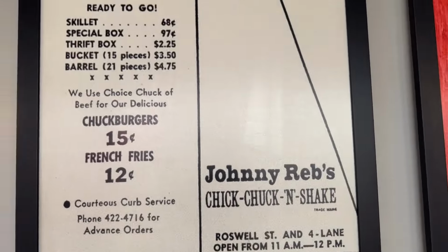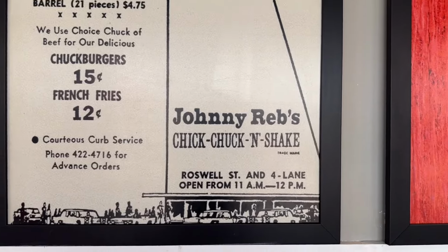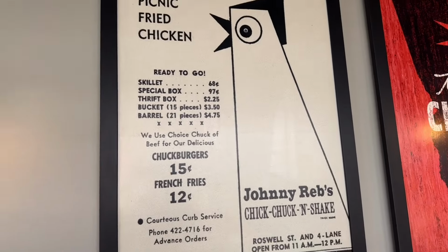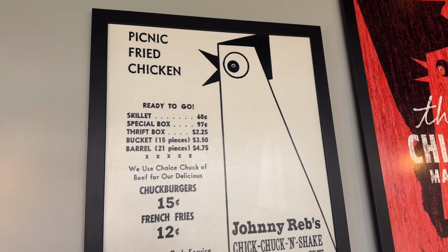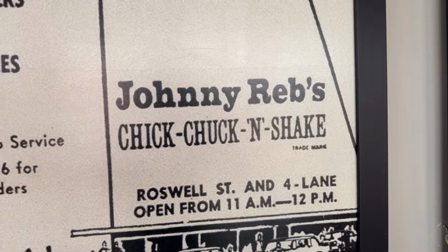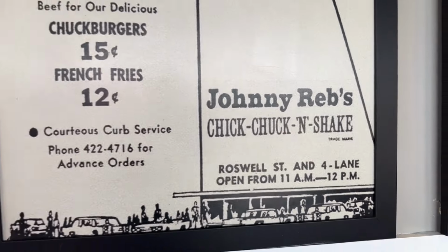They actually have an old advertisement here for Johnny Reb's Chicken, Chuck, and Shake Shop. Look at that. That is neat. They did not have to do that. I mean, this is a KFC. They're advertising a place that I believe no longer exists, but still, that is really neat.